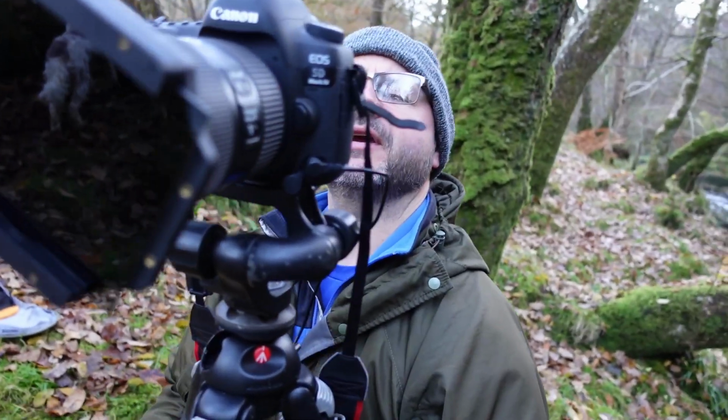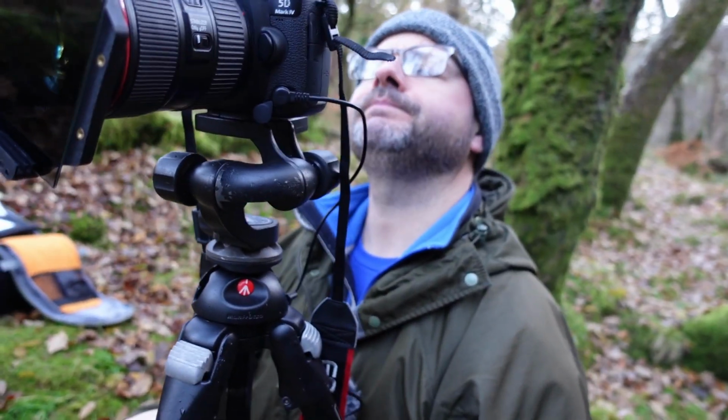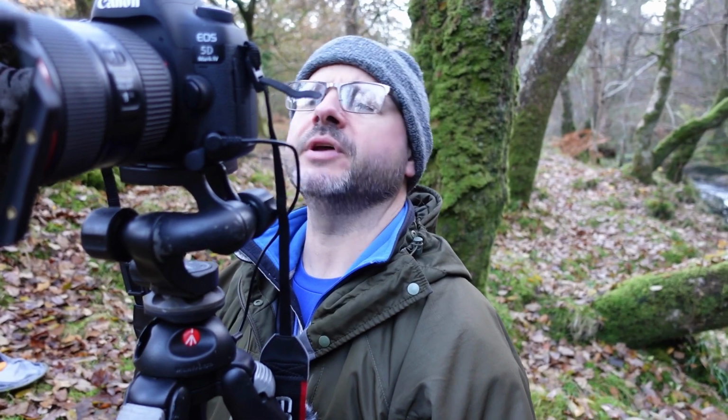So I've actually set the camera up with the polarizing filter on, because it's that polarizing filter that takes some of the reflection out.